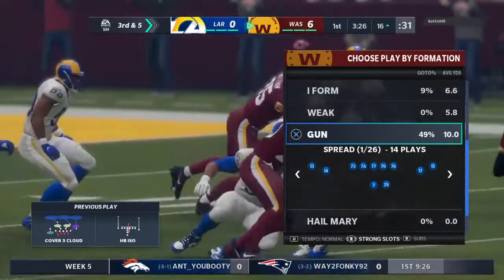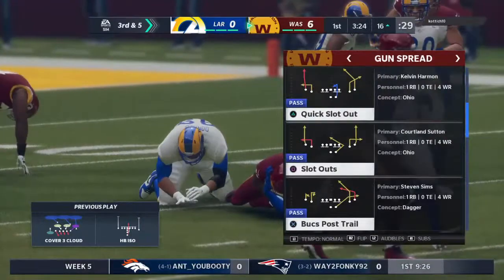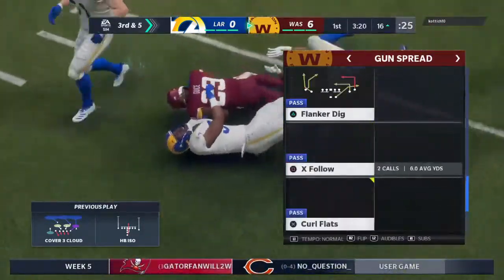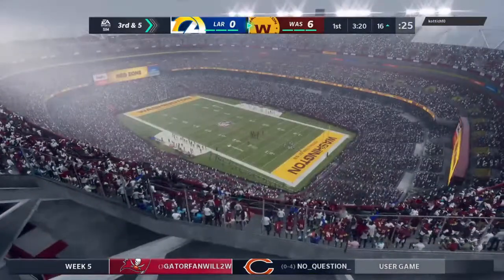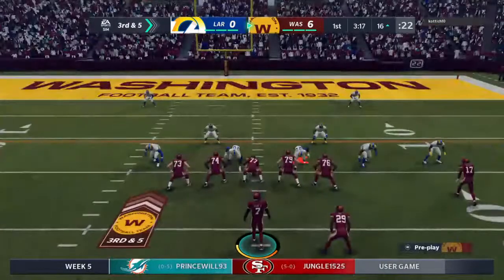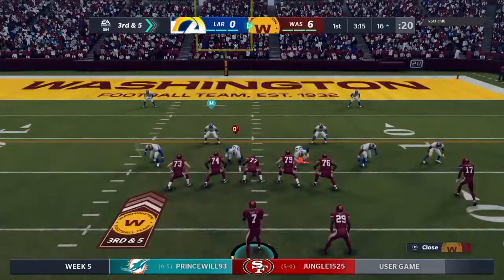It's 3rd down and 5. In need of a conversion on 3rd down. They had the big play to start the drive. Not much sense.